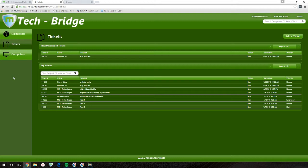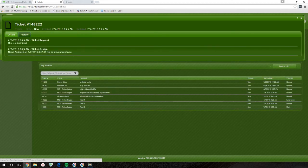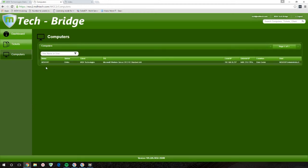So, going over here to the menu item called tickets, once again, you'll be able to see any tickets that you're associated with and their priority, and so on and so forth. I've got a couple of test tickets here. I'm just going to go ahead and click on one just to give you an idea of what you can do with it. You can go to the history tab and basically see all of the comments and all of the various things that have transpired with respect to that ticket. Okay, so I'm going to go ahead and close that out. But the real big deal about the web portal is the computers button here, which will take you to a list of all the machines that you're associated with.